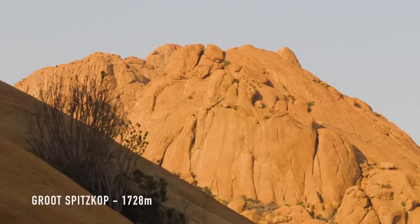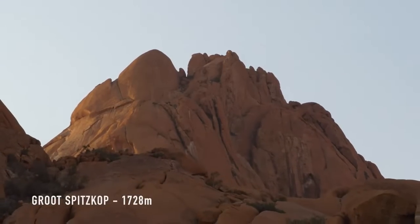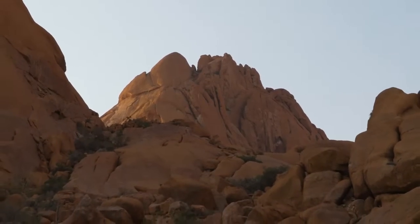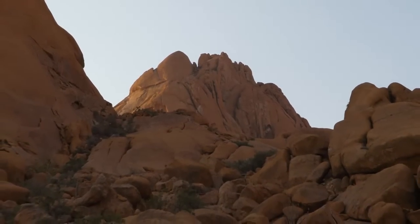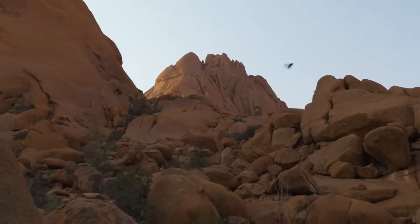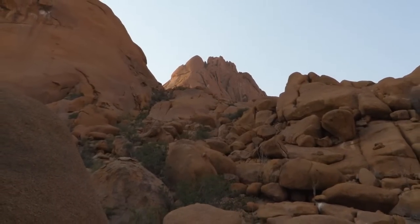This is the Groot Spitzkoppe, also called the Matterhorn of Namibia. It's a solid monolith of granite and stands at 1,728 meters elevation. This isn't super high, but what makes it unique is that it stands alone in an otherwise very, very flat area. It's like it doesn't belong here.